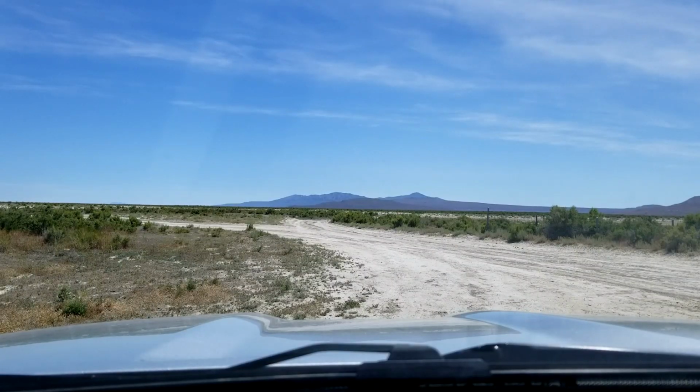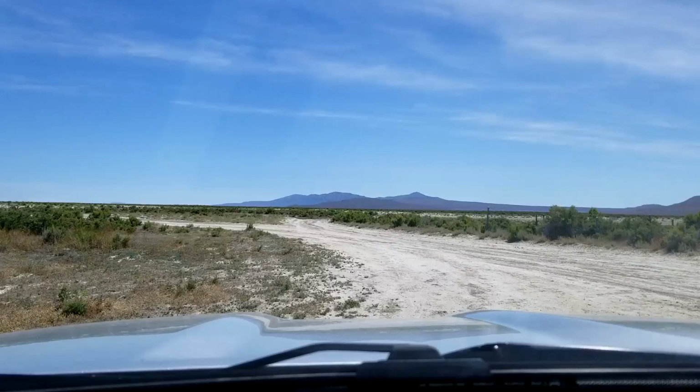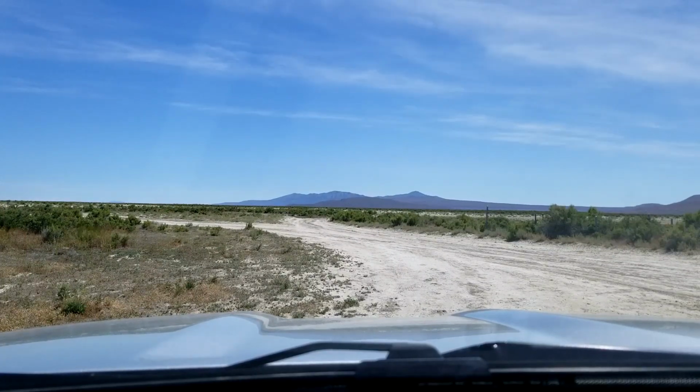Alright, here we are. We are in Kelton, Utah on the Trans Trail. Kelton was a train station with the Central Pacific Railroad, and we're just west of Promontory, where history tells you that the Trans Continental Railroad came together. Where we're at here now, there is a cemetery and a little bit of remnants of a hotel that was here.